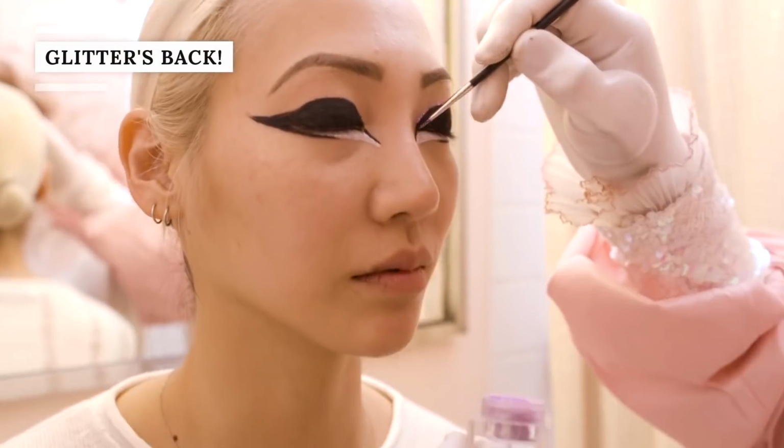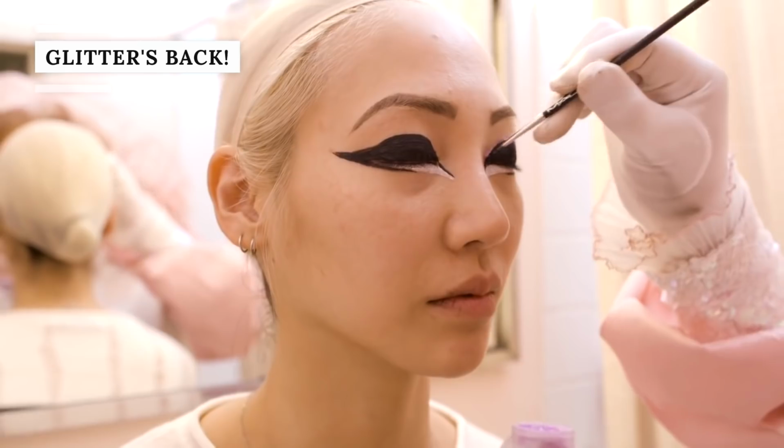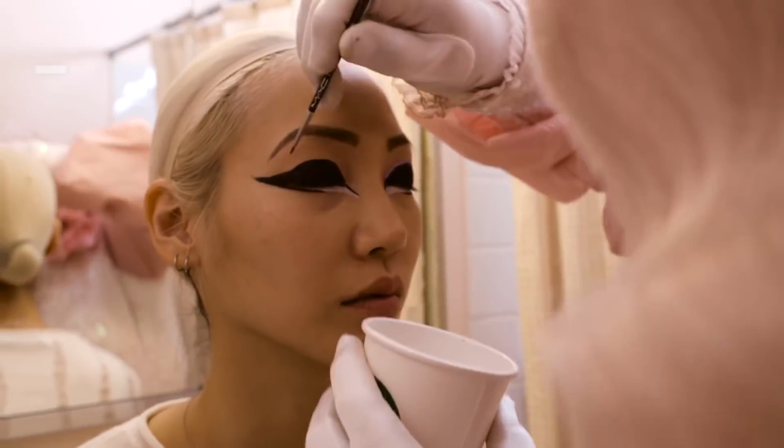New York City-based Chris Lanston foresees glitter eyeshadow and glitter liners to trend big in 2020. And while some may say glitter is so over, sparkly eyes continue to trend every single year.